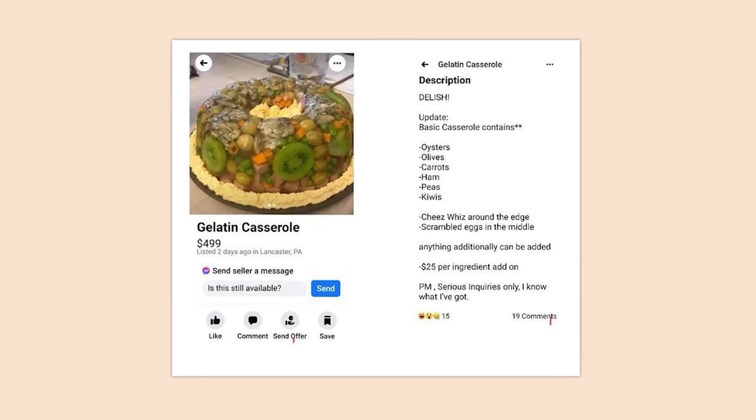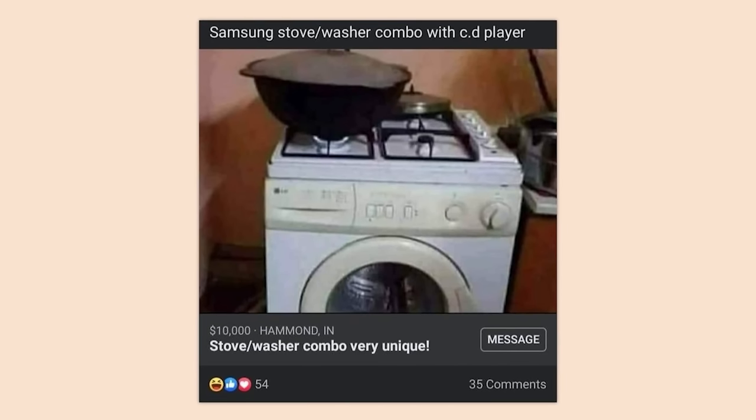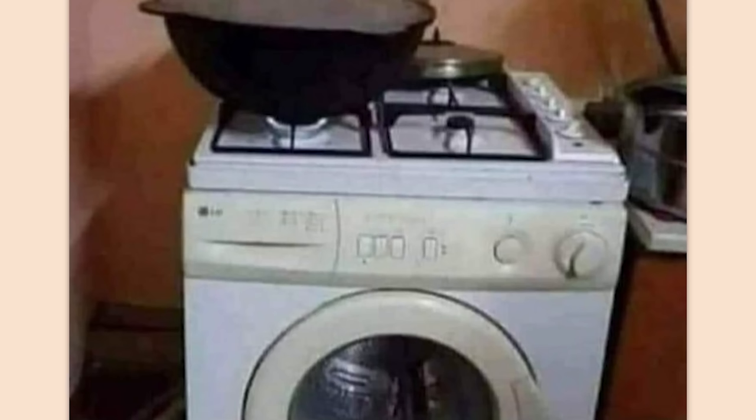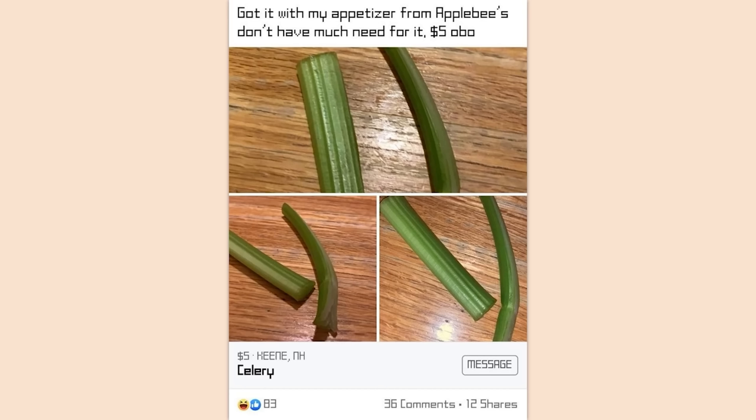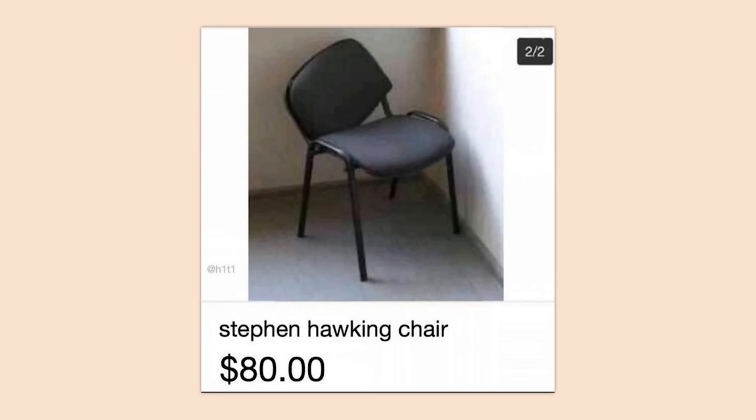I'm about to puke. Samsung stove washer combo with CD player. That sounds kinda neat. Kinda reminds me of the Annihilator 2000 from Beverly Hills Cop 3. You know what I'm talking about. Got it with my appetizer from Applebee's. Don't have much need for it. $5 or best offer. We all need a little more fiber in our diets. Stephen Hawking chair, $80. Jeez, that's just mean, man.